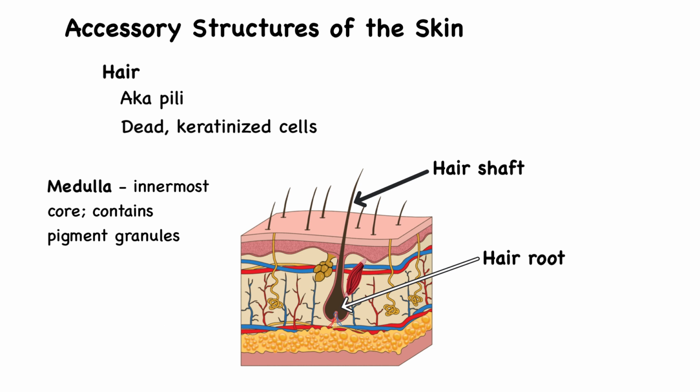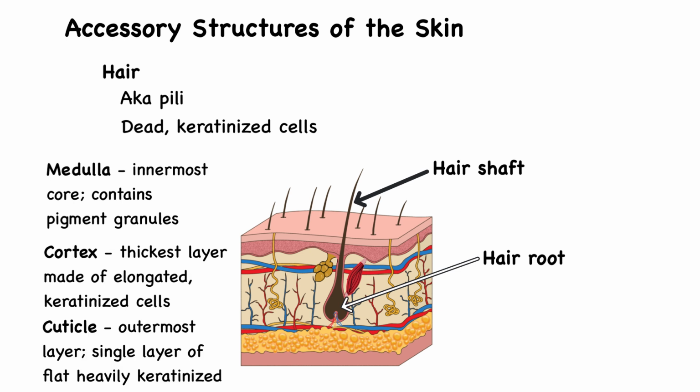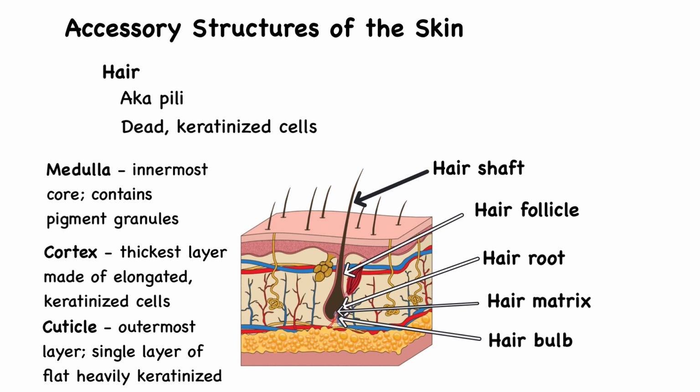The cortex, which is the thickest layer, is made of elongated keratinized cells, and then the very outermost layer is the cuticle, a single layer of flat, heavily keratinized cells that protect the hair. Hair grows from a follicle, a tubular structure that dips down into the dermis. At the base of this follicle is the hair bulb, an onion-shaped enlargement that houses the hair matrix, a germinal layer of actively dividing cells where new hair is produced.